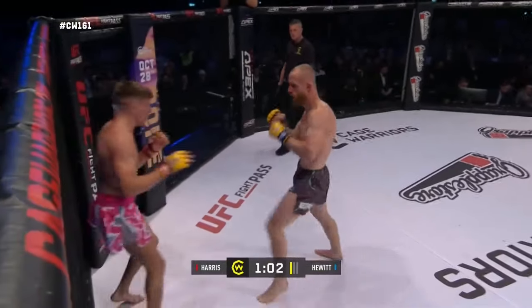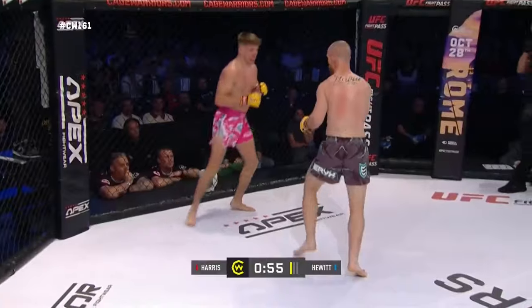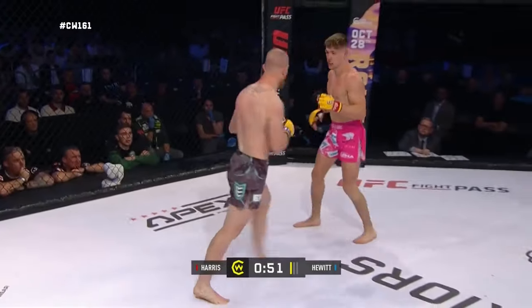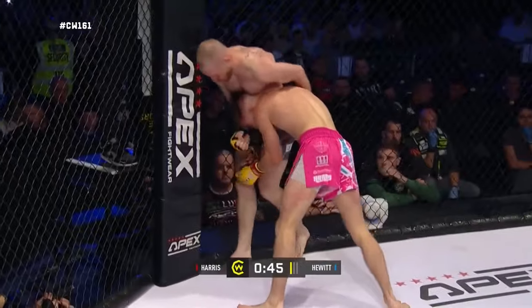Oh, big left hook. Flips him there. He's got to be careful. Beautiful left hand from Hewitt there. Very much still in this fight is Ryan Hewitt. And the crowd trying to get behind Harris again now as he fires back. Nice combination from Hewitt.